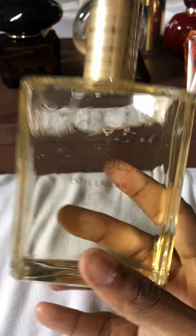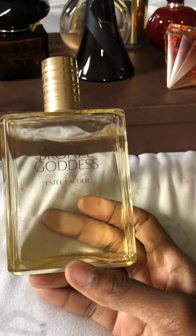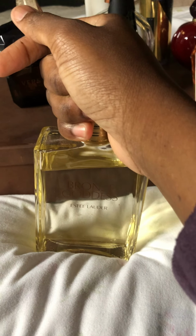There's a lot of heavier notes in this one. See, some of the other ones didn't have as many notes as this one does, but there's a lot of heavier notes in this one, like especially with the musk, the cashmere wood, the jasmine sambac.